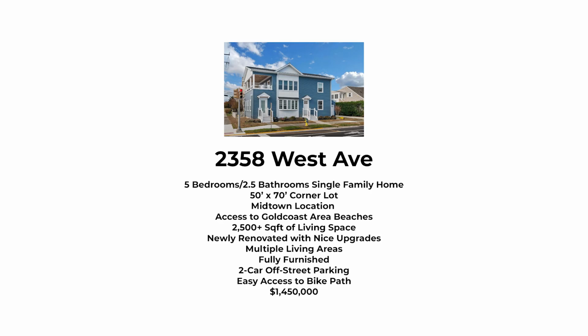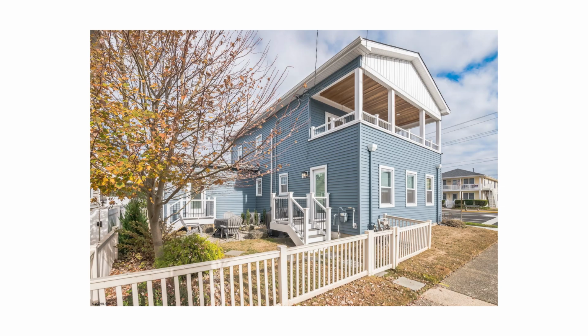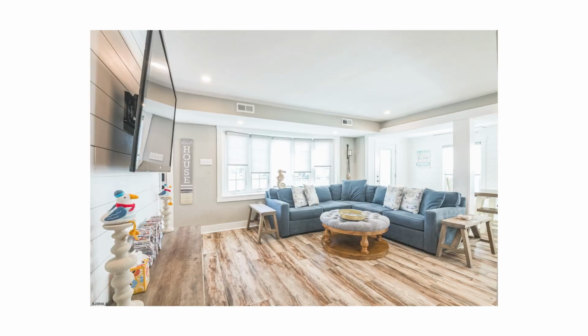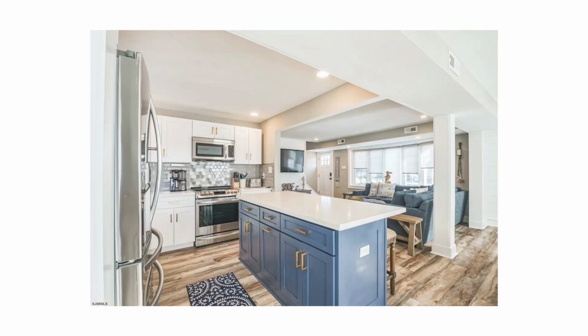Moving on, we're staying in the same part of town here in the Midtown section. We have 2358 West Avenue. In fact, we're just going across the street here, right on the other side of that corner. This is a 5-bedroom, 2.5 bath, 2,500 square foot single family. I believe this was a duplex that was renovated into a single family. It's a nice unit, nice property, $1,450,000.